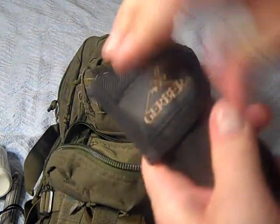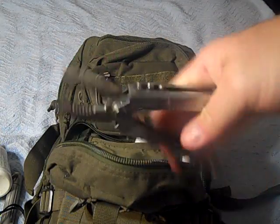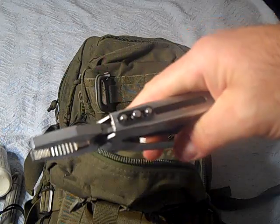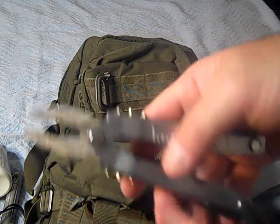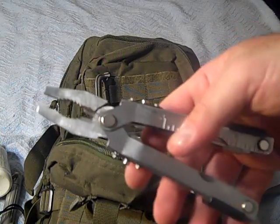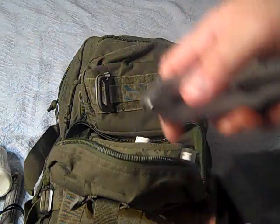My standard one, I may have shown this previously, but basically, the Gerber Multiplier, an older one, I think a 600 or something, basically has the clips. The DOD specials with the little crimping things will still work. This one's actually got a pair of cutters, has all the tools, redundancy, never a bad thing.